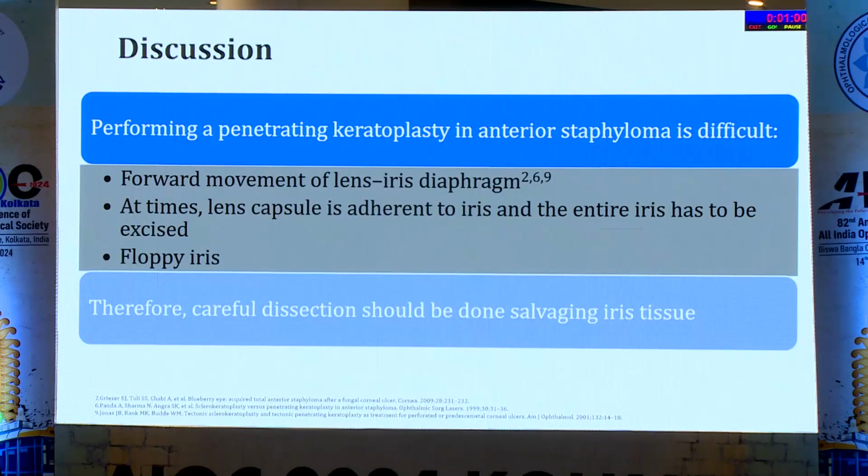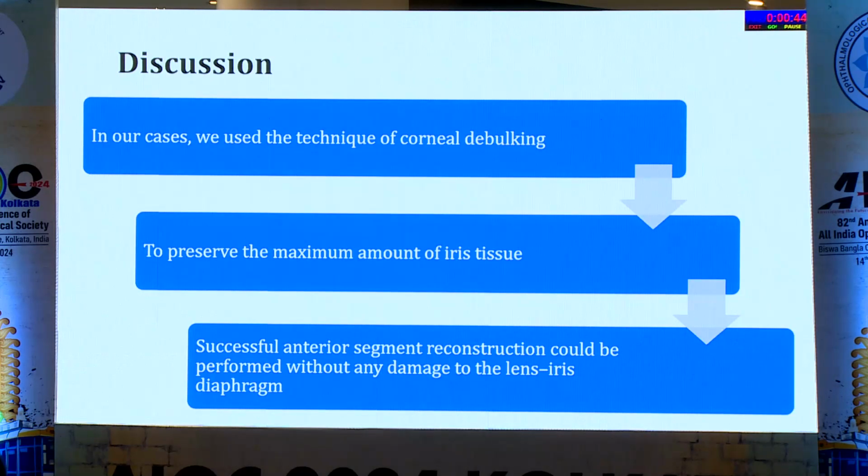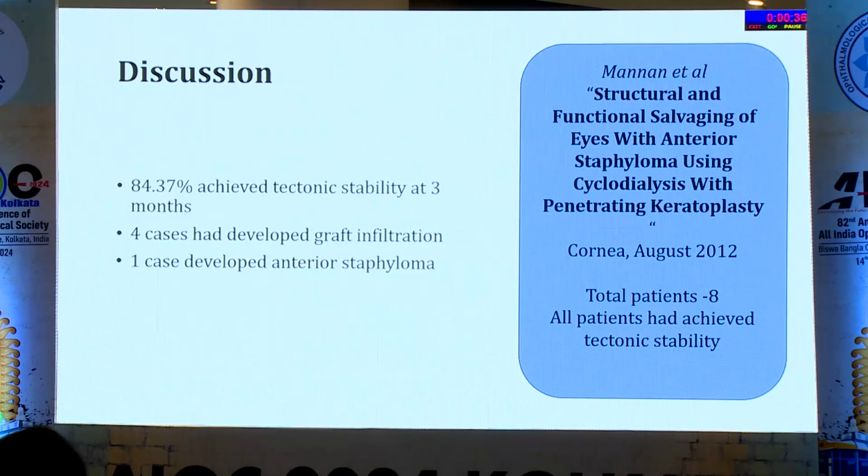Coming to the discussion, performing penetrating keratoplasty is difficult in anterior staphyloma due to forward movement of the lens and iris diaphragm, and at times the lens is strongly adhered to the iris, and therefore careful dissection is done for salvaging the iris tissue as much as possible. In our case, we did corneal debulking to preserve the maximum iris tissue, and pupilloplasty was done for anterior segment reconstruction. A similar study was conducted by Manan et al., in which they studied 8 patients.